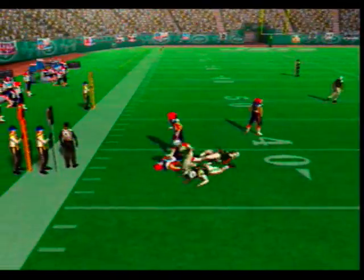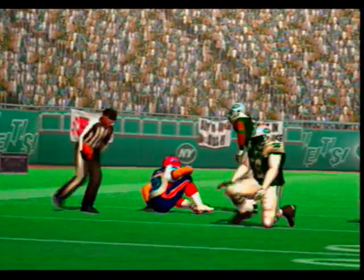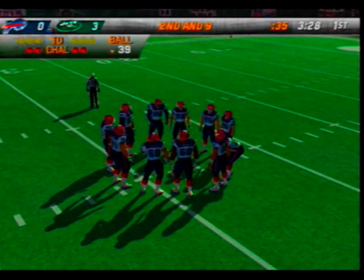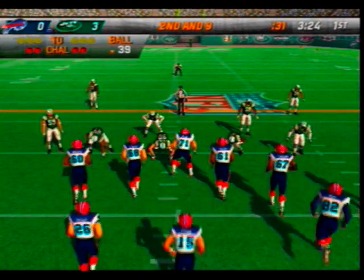He'll test the left side. Lewis is there for the tackle at the 39-yard line. Right now, they need to keep going at the defense with a run. Sooner or later, they'll be able to break one for a big gain. Second and nine. Ball on the 39-yard line.